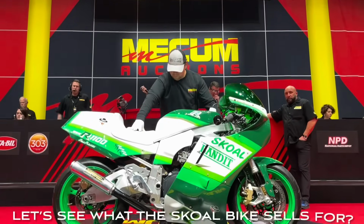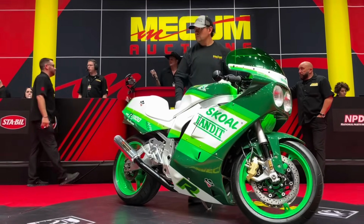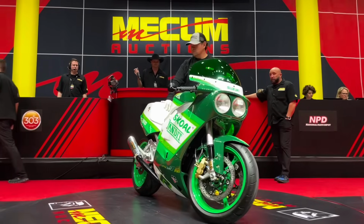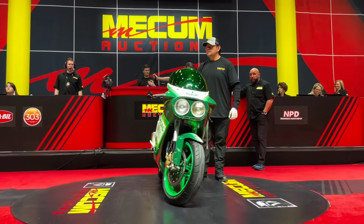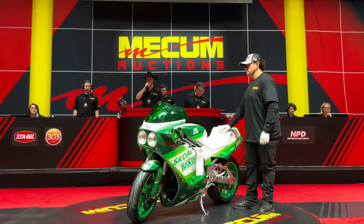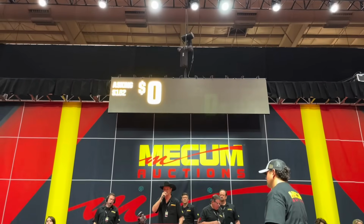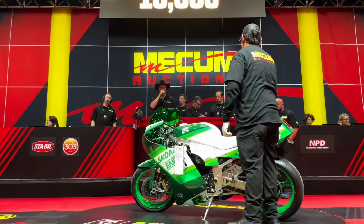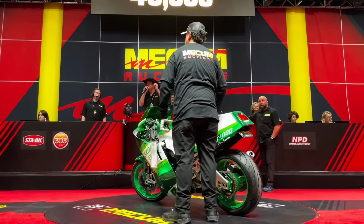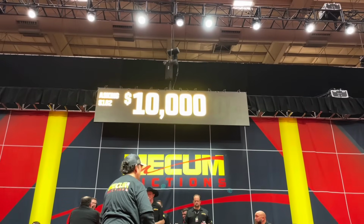2 Suzuki GSXR 1100 Skoal Bandit. Comprehensive concourse restoration. 2-year build, sourcing special trick and kit parts from over 6 countries. Off-highway branding. Here we go, guys. Skoal Bandit GSXR. Wow. Where's Jess at?